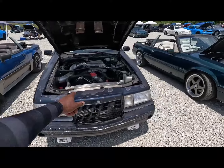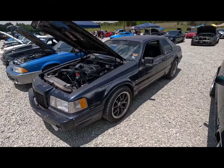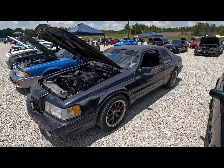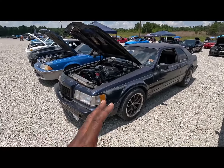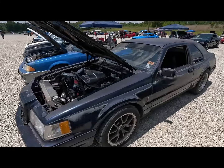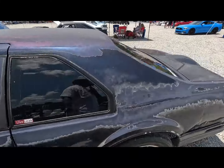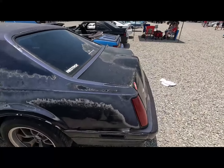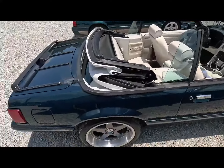That'd be a good one to have right there, that Mark 7. I seen one for sale one time for like, I think it was $4,500. Black interior. And I should have scooped it up. At least got it for the wife. But yeah, and actually it looked good. Looked like it'd been repainted or something. But should have grabbed it.